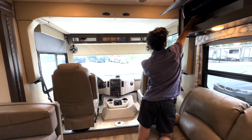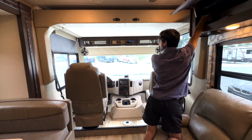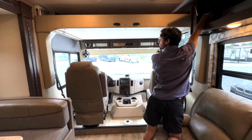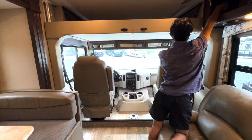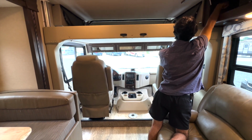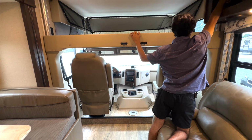And you have to take one down on this side to operate this drop down bed. But this drop down bed is a great addition to the coach. You don't even know it's there unless you need it. And when you need it, you just push the button, it comes down. There's a ladder that goes right here.